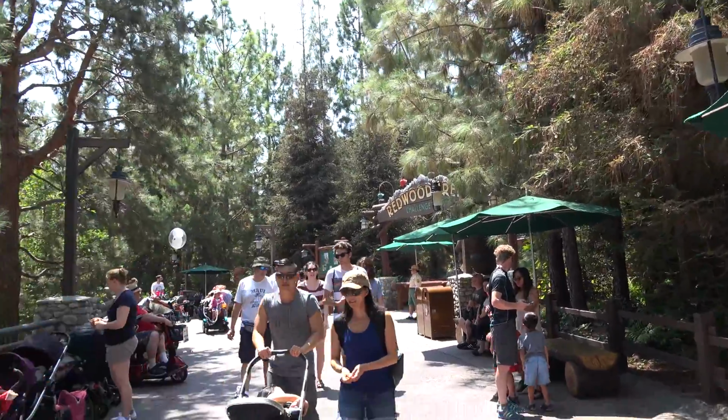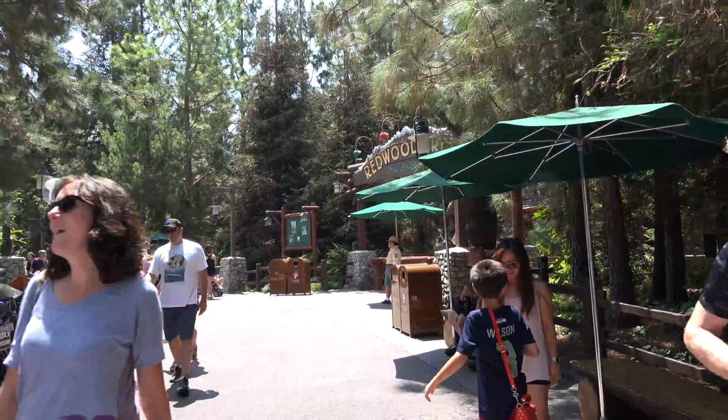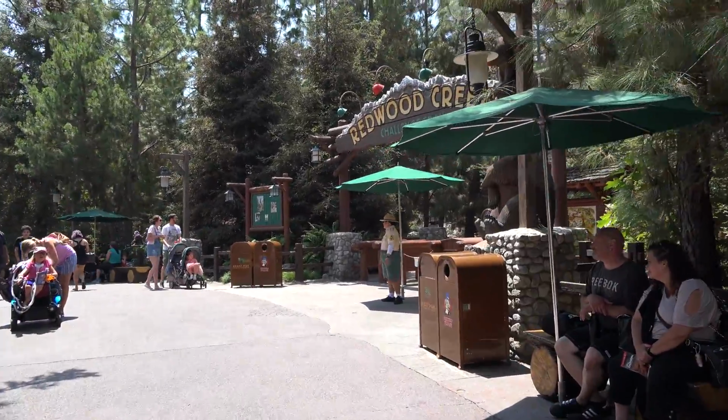Here we are, coming up on the Redwood Creek Trail. Let's see, we're gonna ask and see if Talking Mickey is even here. Well guys, I'm sorry. I probably got your hopes up. I had my hopes up, but I was telling you, Talking Mickey was a test, and yesterday was apparently his last day. Now, I asked the cast member if there's any word on when he'll come back or what's the deal. She doesn't know anything, obviously, I understand that. It's an Imagineer thing. They don't go around telling every cast member that works at every attraction what exactly is happening.